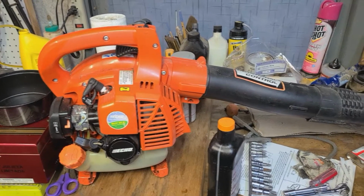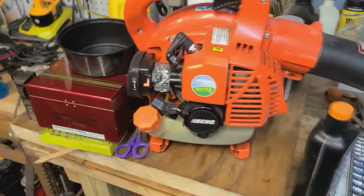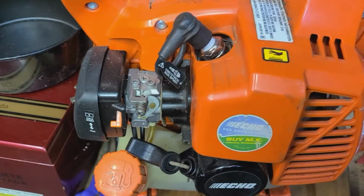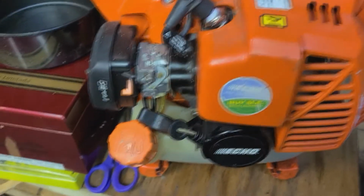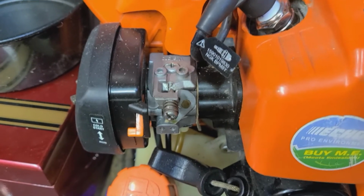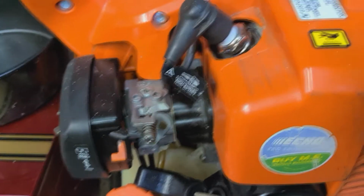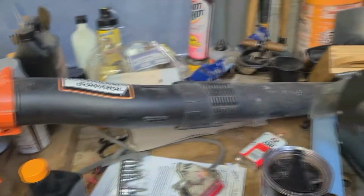But I did tinker with it a little bit. It does start up, but it just doesn't idle. When I give it throttle, it dies. But I noticed it looks like he may have replaced the carburetor, because he gave me a bag full of parts, and there were two other carburetors, and that carburetor does not look like the one that belongs on this machine. One of the carburetors he gave me looks like the one that belongs on this machine. So we're gonna swap that out and see if we can get this baby running.